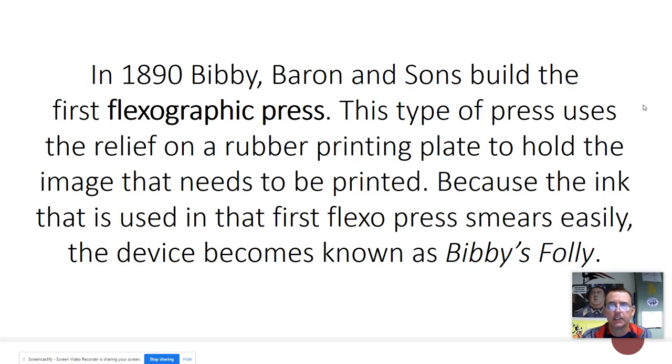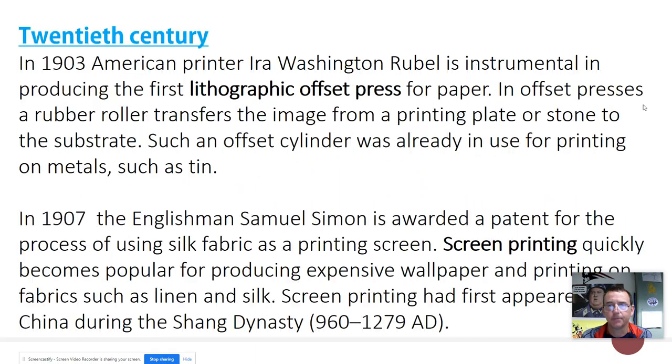1890, Bibby, Baron and Sons built the first flexopress, a flexographic press. We use flexography for a lot of different things now, printing on plastics and so on. The cardboard and carton industry also uses flexo plates. The downfall is that the ink they used smeared easily, and the device became known as Bibby's Folly. Eventually that gets figured out and the ink is changed, and for substrates, it's one of the primary ways we print today.